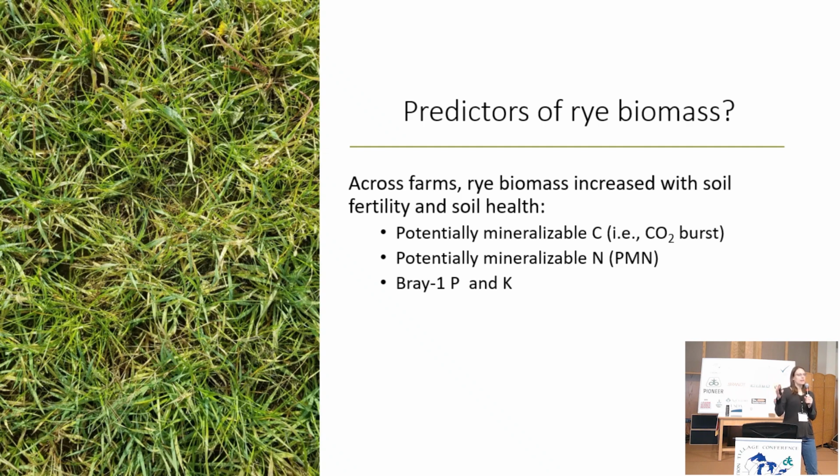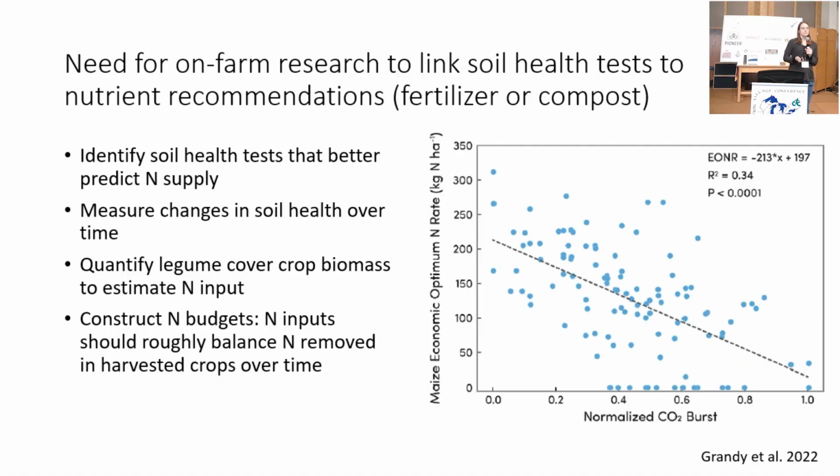And again, there's sort of a positive feedback loop we could think about here, where as your fertility builds, you get more biomass, greater cover crop performance, greater nutrient scavenging, and more recycling. So again, to me, this highlights that there is more uncertainty in those early years of transition, and we need to provide more support to folks who are just starting to cover crop, and that over time you should start to see these benefits and these positive feedbacks. And so I'll just end that part by saying we need more work that helps us give better nutrient management recommendations based on all of this biological complexity.